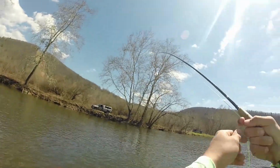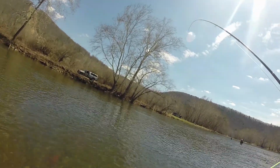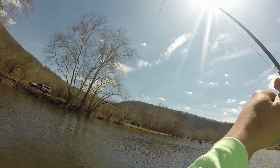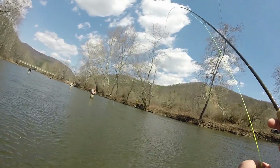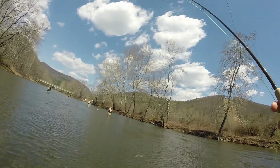Alright guys, welcome back. Just looking to do another one here. Throwing a picket pin that is your wet. It's one of the better ones. Yeah, caught him on the picket pin here.